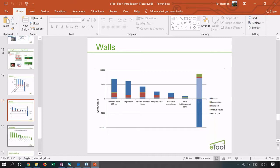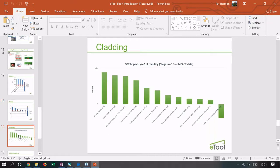What else have I got here? Cladding. So we have a hierarchy here of different cladding options. Things like your granite, your copper, any metal that's going on the side of a building, it will have very big impacts. Aluminium sheets, copper sheets, steel sheets. So steel slightly better than aluminium if you're looking for a like for like swap. Avoid copper, that's one of the worst ones, and granite quite heavy impacts as well.